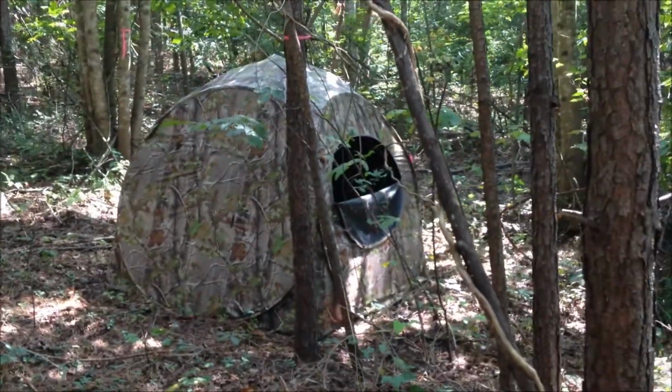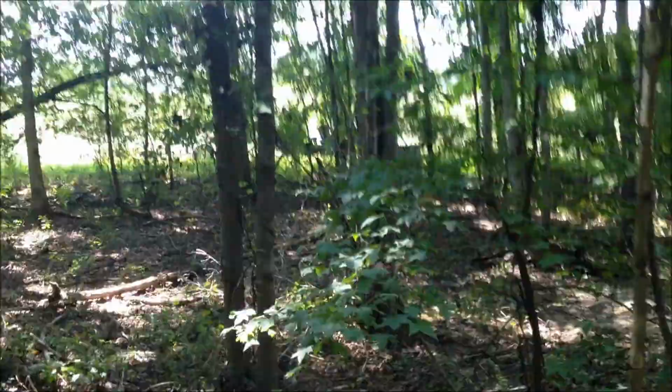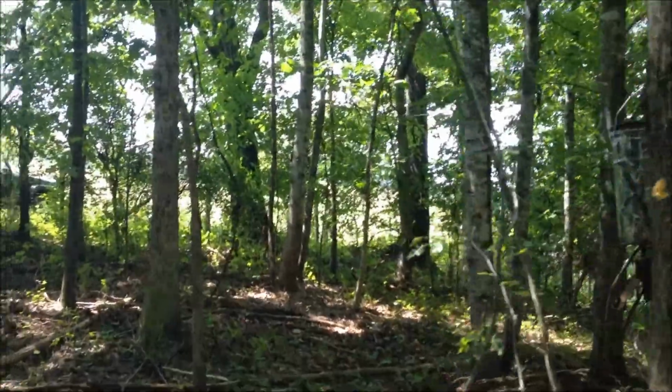Down there is a little blind. I've got it open right now. I had a chair in it I was using. So, I was up there doing some ranging. Looks like all my shots are going to be about 20 to 30 yards. 20 to about right here in this area, 30 will be probably to the fence line.